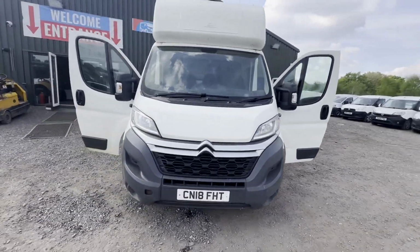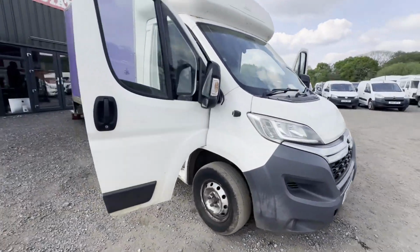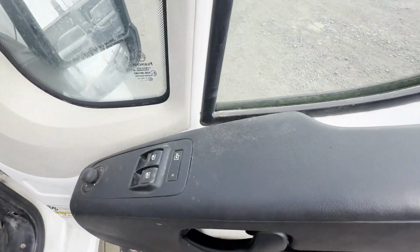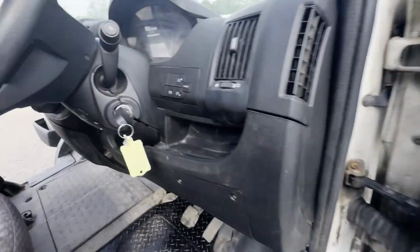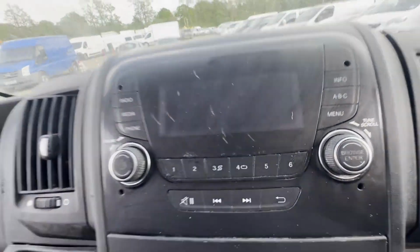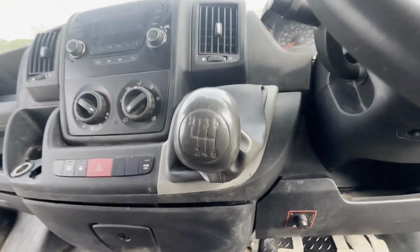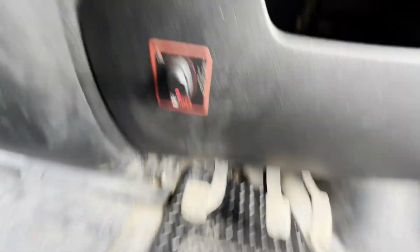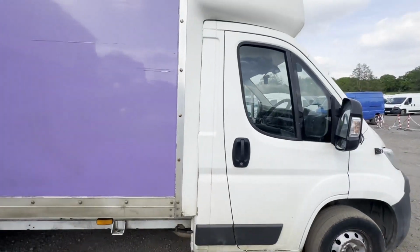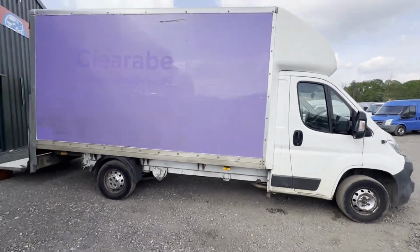2018 Citroen Relay Boxer 35L3 BlueHDi 130 6-speed Luton box van, tail lift, chassis cab. Body: white Luton box. Mileage: 215,270. Engine: 1997cc, DW10. Transmission: 6-speed manual, front-wheel drive.